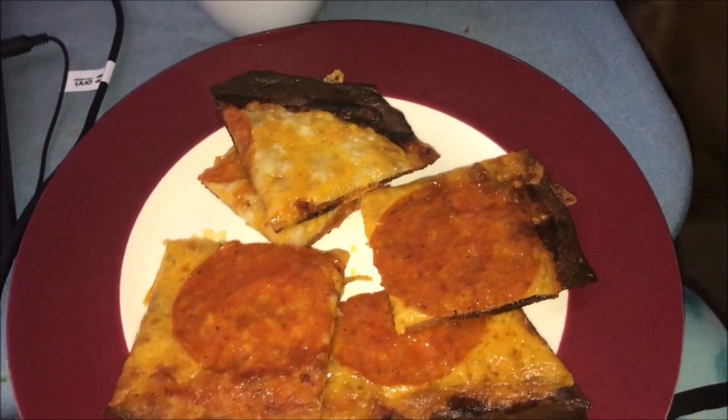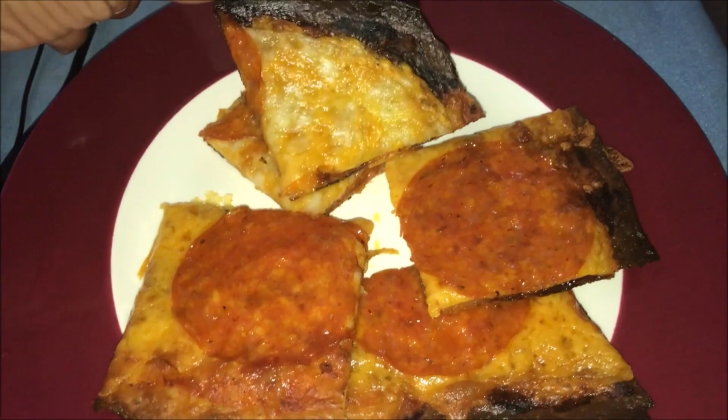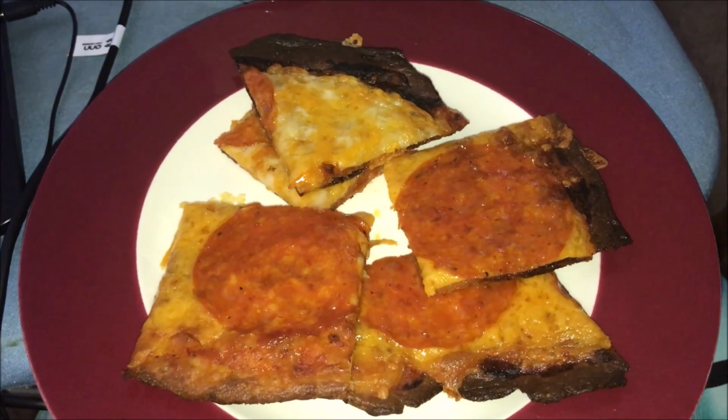Okay, everybody, so here's what's for dinner. Tonight we're having fathead dough pizza. It got a little bit thinner than we would like, but it's still gonna be yummy. So fathead dough pizza for dinner. See you tomorrow.